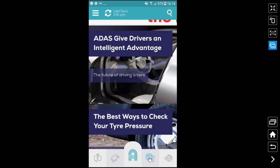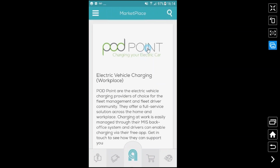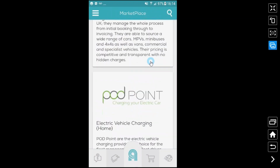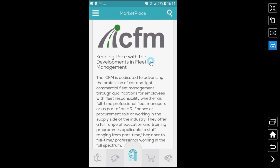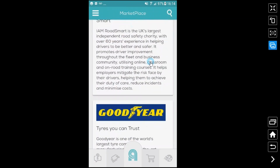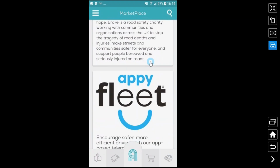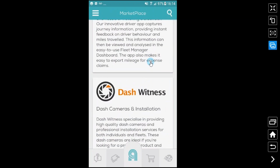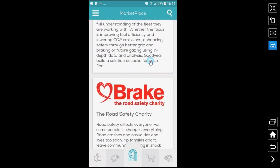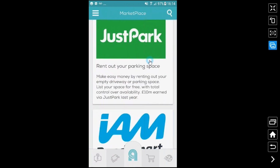By clicking down here, you can find the partners that you need to provide products, services, and expertise that you need to help you. These range from products and services such as parking, first aid kits, and electric vehicle charging, through to the expertise of some of our ambassador partners such as Goodyear, Brake, and I Am Road Smart.